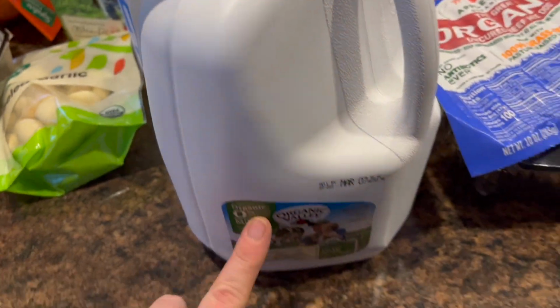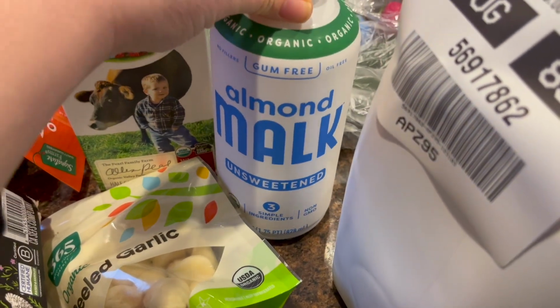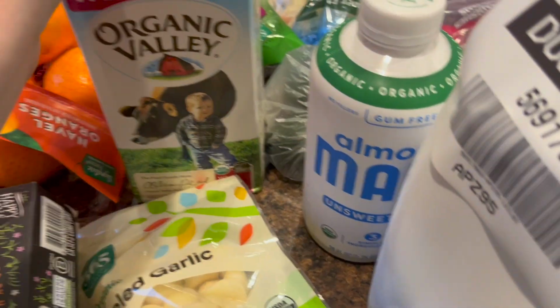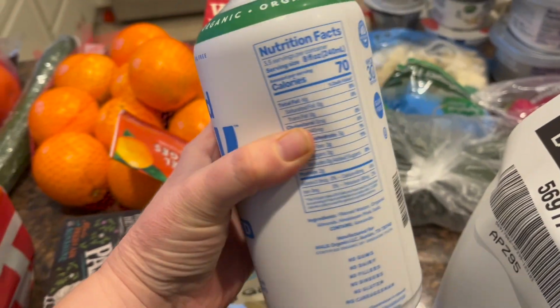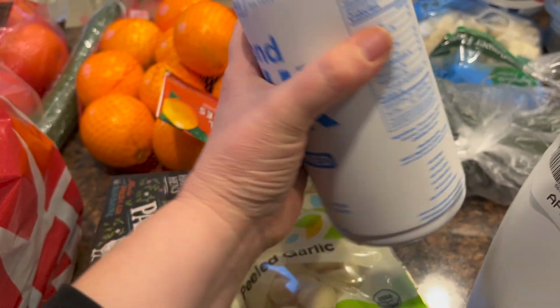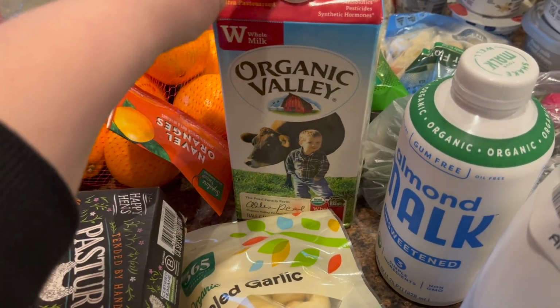I got some milk, almond milk. I've never seen this kind before, but I thought I would give it a try. It was on a little bit of a sale. Not a great sale, but I thought I would give it a try. Actually, I was interested because the ingredients seem really good. It's just water, almonds, salt. You might be able to hear my kids in the background. They're pretty loud. But I got milk.